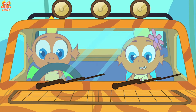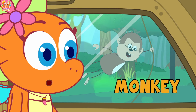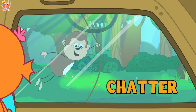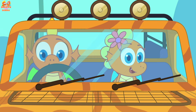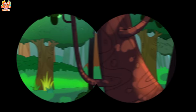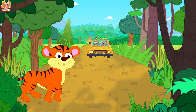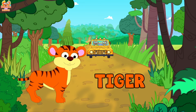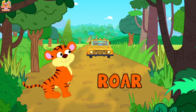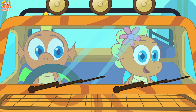We can find... Wait, did you hear that? It's a monkey. Woohoo! Let's see what else we can find. Derrick, up ahead. Look. A tiger! Whoa! Ooh. Let's go, Debbie!